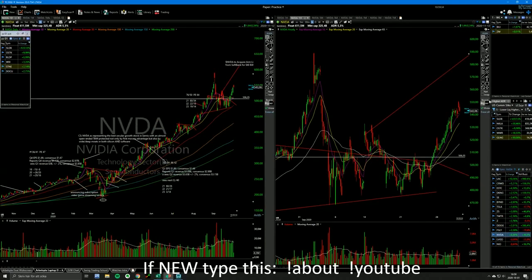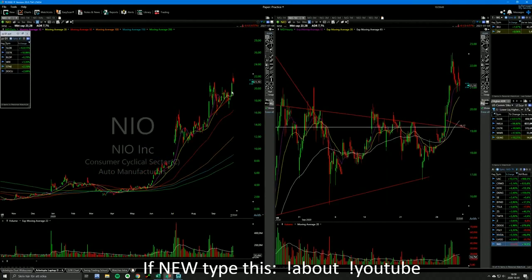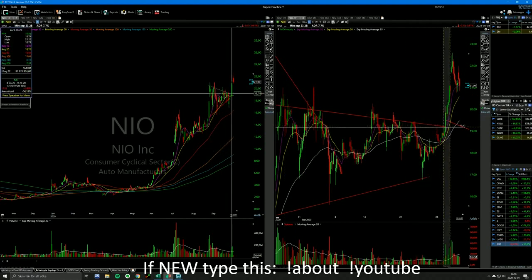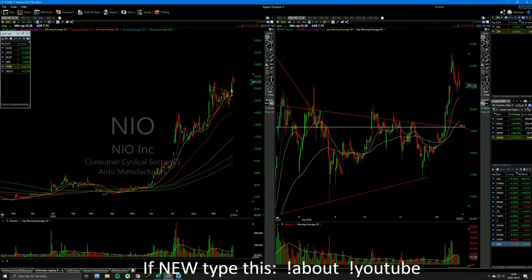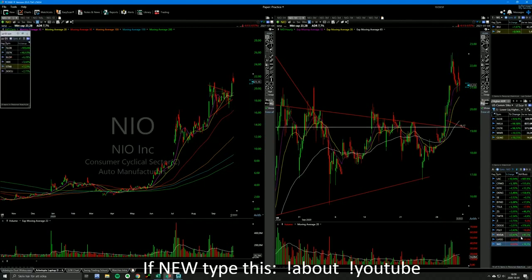Just look at the stocks I'm in. Nvidia, I bought it last week. Very simple, a big momentum stock. Look at the pattern. You see this pattern? I bought it here. NIO, I bought it a couple of days ago. What's the pattern? I bought it on this day here, somewhere here.